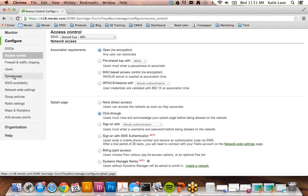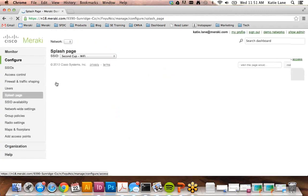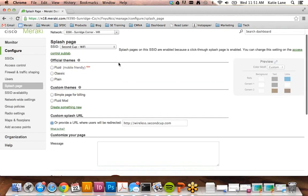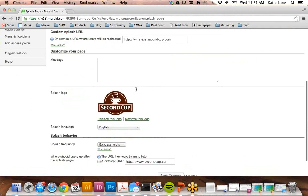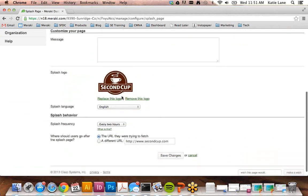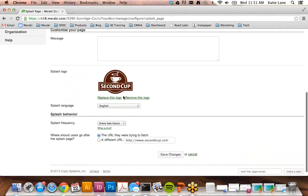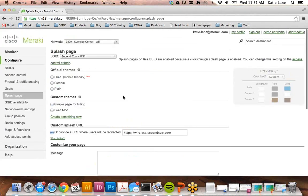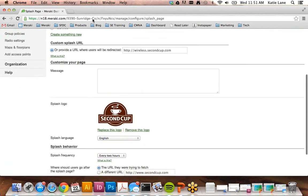There's actually a splash page settings page, and I can go to this window here, and you can select from these different themes and set your custom logo. Here, Second Cup has been inserted, so that would pop up on that splash page, along with any messages and so forth. And you see here, we did our own. We wanted to customize it a little further.